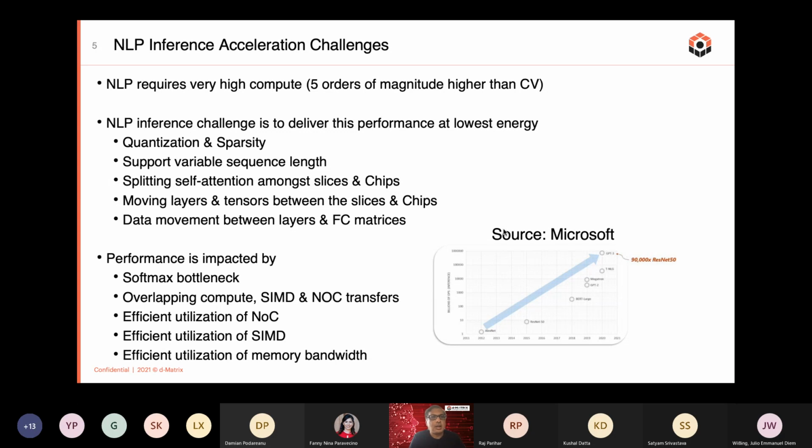Then the challenges are how to split the self-attention among slices and chips, and the performance is impacted by many different things. One of the things is that the softmax tends to be in the critical path of these transformer layers because it's computing the probability distribution, and traditionally softmax hasn't been accelerated very well in hardware. So in workloads like these, softmax can become the bottleneck. So you have to pay attention to that. We have to overlap the compute, the various SIMD operations that are happening, and the NoC transfers, and efficiently utilize both the memory bandwidth and the communications and the compute.